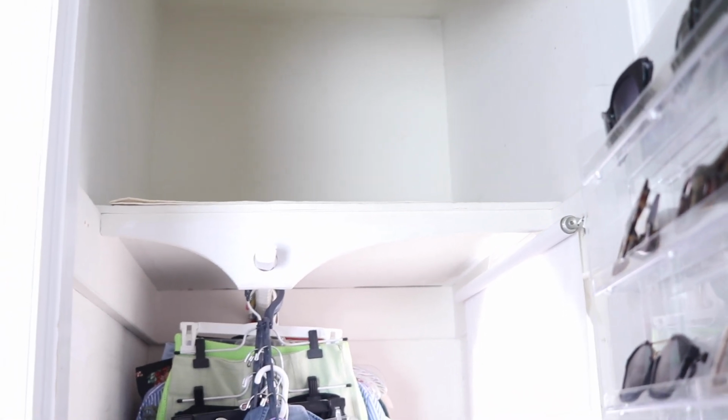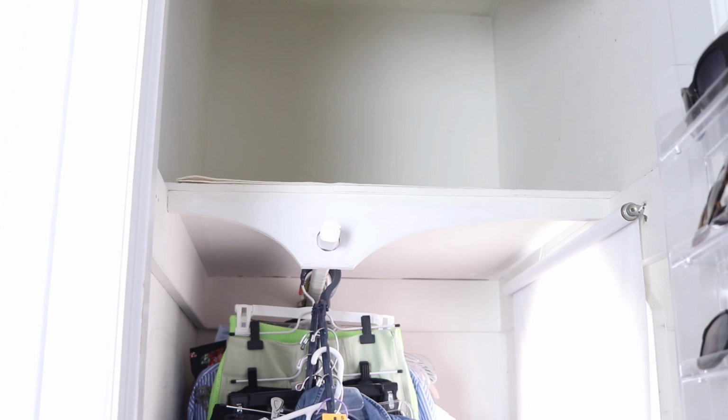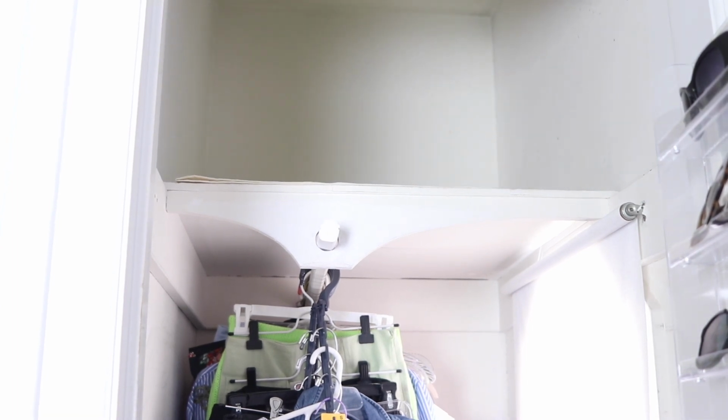Cleared out the space, guys, and as you can see, there's a ton of room back here that I'm not even really using properly. So I'm going to try and figure out, yes, I want to put my sneakers up there, but if there's a way that I can store other things behind it. I'm trying to really take advantage of the fact that there's a lot of space up there and I kind of forget about it.